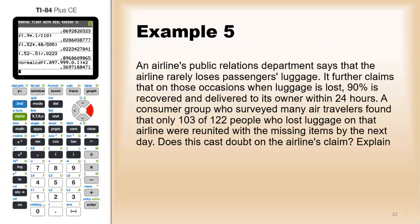An airline's public relations department says that the airline rarely loses passengers' luggage. It further claims that on those occasions when luggage is lost, 90% are recovered and delivered to the owner within 24 hours. A consumer group who surveyed many air travelers found that 103 of 122 people who lost luggage on that airline were reunited with the missing items by the next day. Now, does this cast doubt on the airline's claim?